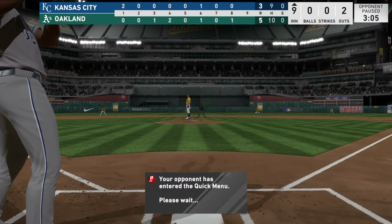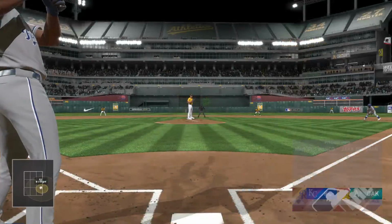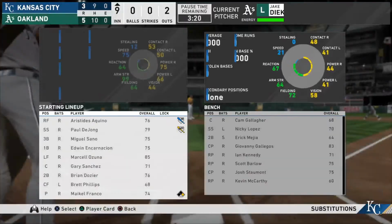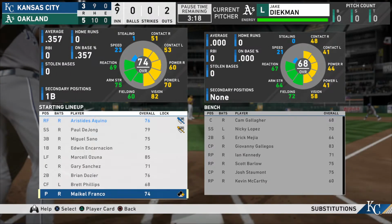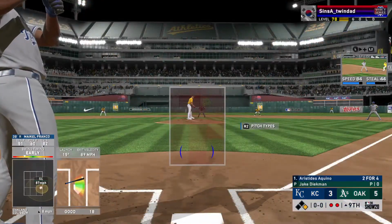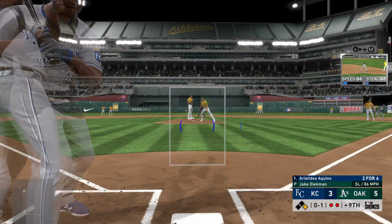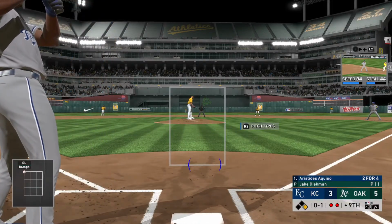Now batting, number 44. Jake Diekman gets the call here as he'll try and look for 1 out to finish this thing off. Number 26 will be summoned now to be the pinch runner. Into the box, Aristides Aquino, as he'll take a look at a high strike that time. It's 0-1.